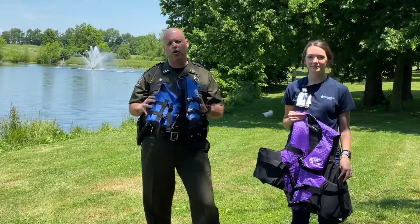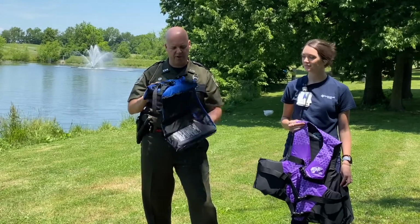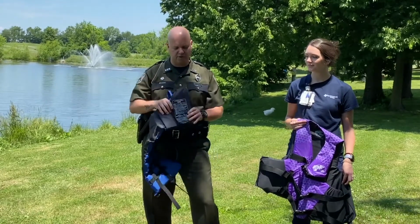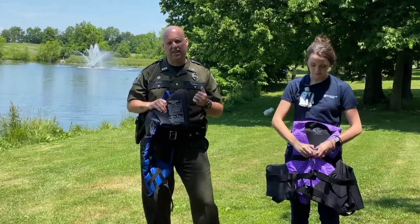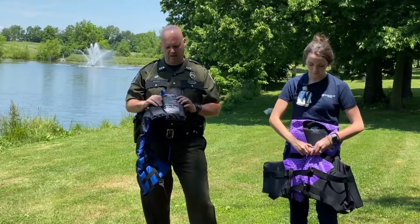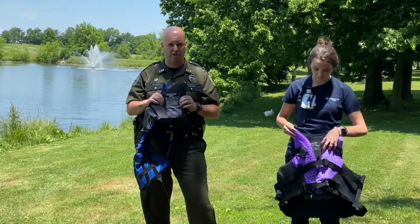Now, there's about 4 criteria that makes the life jacket legal. The first one and the easiest one is if you look at any life jacket, there's a label on the inside of it. It's got to be Coast Guard approved. That's written in here right across the top. So we want it to be Coast Guard approved.